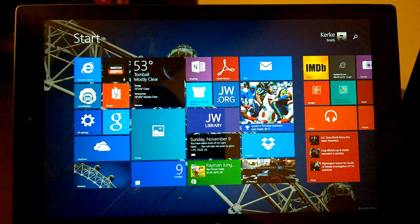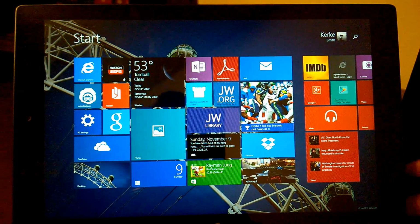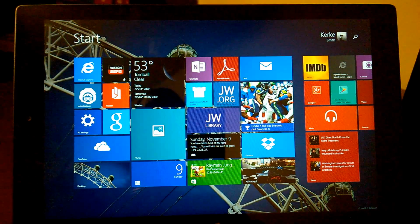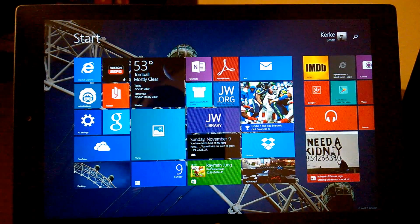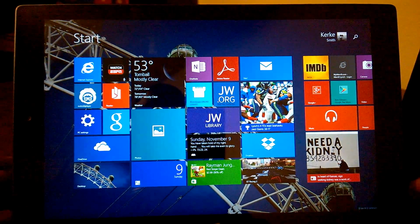Can it keep up? Well, what I'm going to do right now is try and put it through its paces. I'm going to do some web browsing, probably a little heavier than I typically use it for, but that's all right. See if we can get some light gaming going, a little bit of YouTube, and we'll see how it goes.